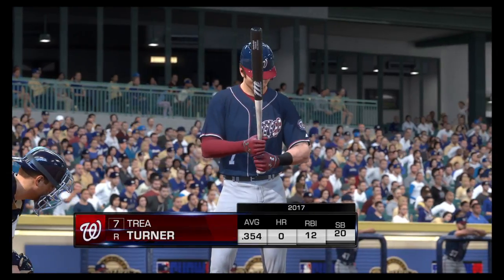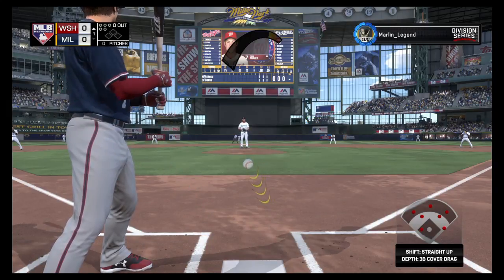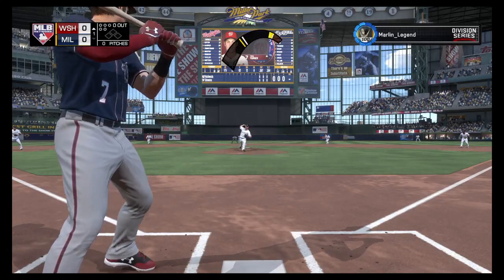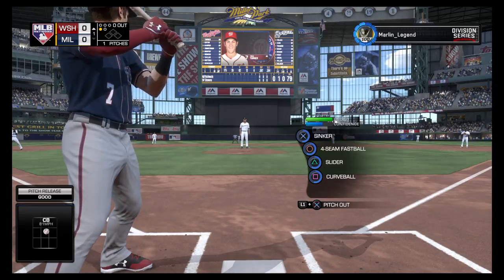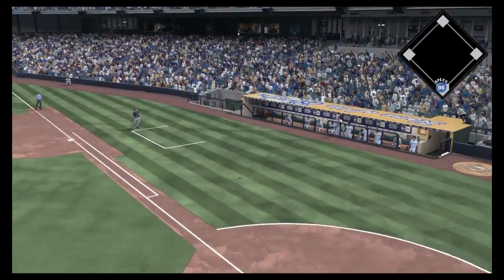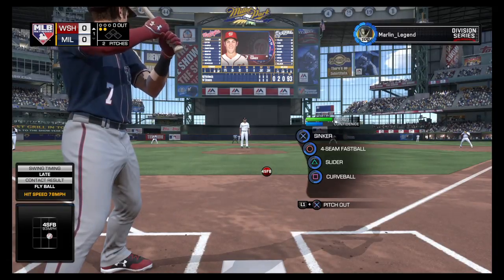The speedy Trea Turner digs in now, and we are ready for some daytime baseball. For Washington, shortstop, number 7. Underway at the ballpark this afternoon as the first pitch is in there for strike 1. Into the windup. Here comes the 0-1. And this ball's heading for the seats down the right side as the count will move to 0-2 now.